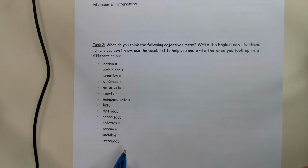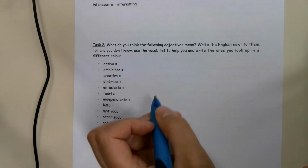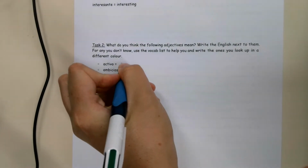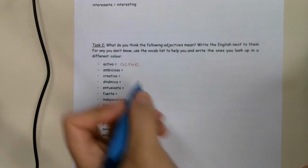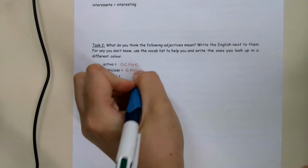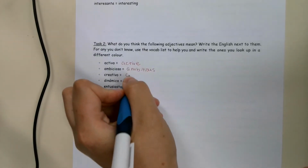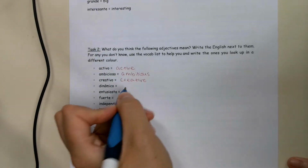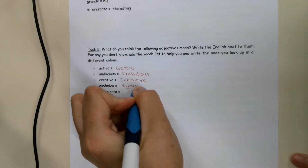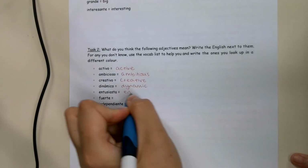Now, a lot of these look like the English, so we're going to go with those ones first of all, and I'm going to do those ones in red because those are ones that we can work out. Activo, we can probably guess, is active. It looks very much like the English. Ambicioso, ambitious. So that's when you want to achieve a lot of things. Creativo, we can see, is creative. Dinámico is dynamic. Now we've seen that one before. Entusiasta, enthusiastic.